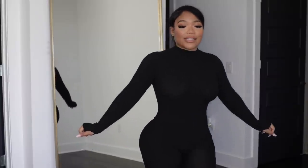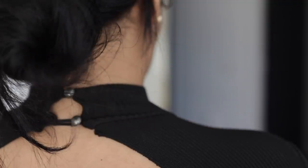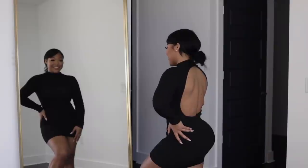And this is just giving me body, okay? Body. And it's very, very stretchy. And it is a turtleneck as well. And on the back, they do have two buttons where you secure the turtleneck part. But the button is very slippery, so you'll be able to get it on yourself. All you gotta do is apply pressure and then slip it through the hole.